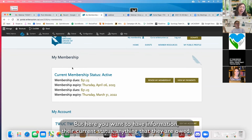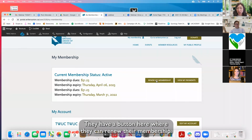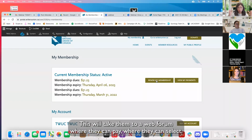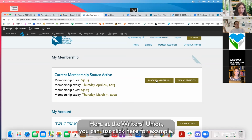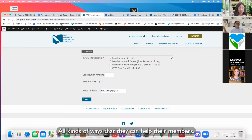Here you want to have information: their current status, anything that they are owed, anything that they've given extra, their expiry date. They have a button here where they can renew their membership. This will take them to a web form where they can pay and select. Here at the Writers Union, they have different membership types: seniors, Indigenous, COVID relief, all kinds of ways that they can help their members.